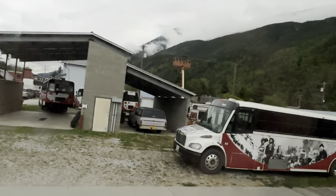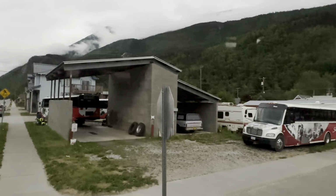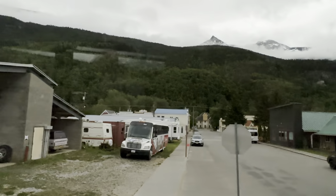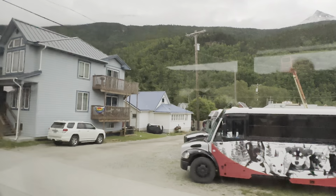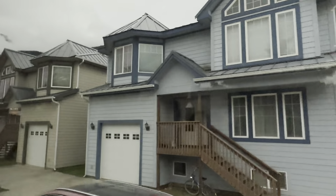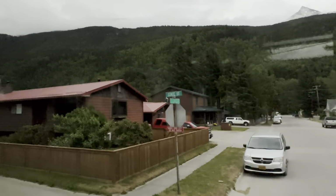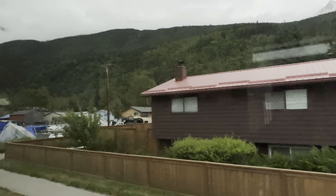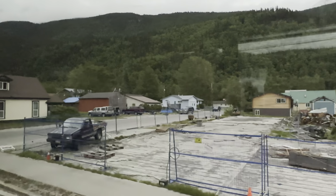For that same reason, all of the churches here in Skagway are one distinct color. Coming up on your left-hand side, you're going to see the red church and the green church. There are six different denominations of operating churches here in Skagway, and all of them are one distinct color, like I said. On your left, here's the red church, and then again, right after that, the green church, and eventually on your right-hand side, you'll see the brown church.